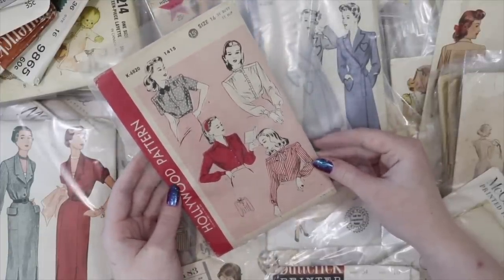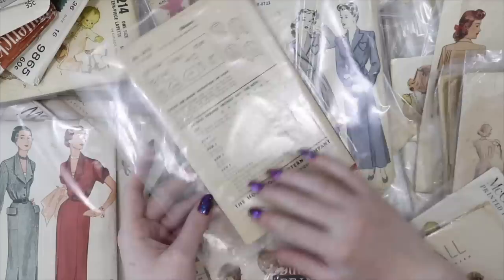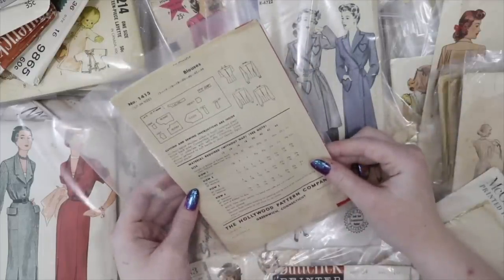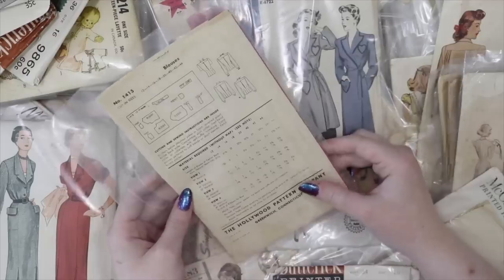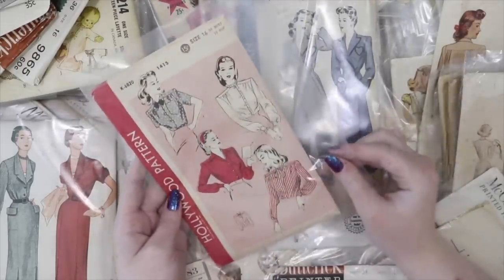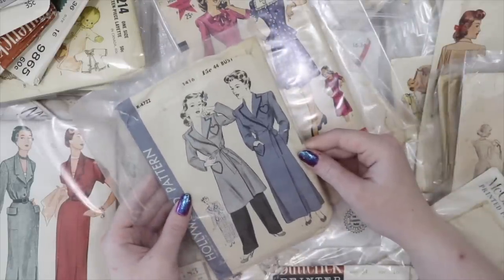Just a few different options, a few different lapel options and pocket placement and trims options, which is always nice to see. I feel like we saw a pattern very similar to this earlier, but they're kind of all merging together right now. And this has an inverted back pleat at the back to provide a little bit of extra mobility. This is a rare larger size Hollywood pattern. It's made for a 44-inch bust.